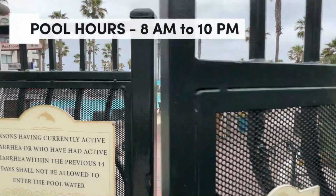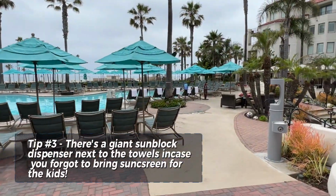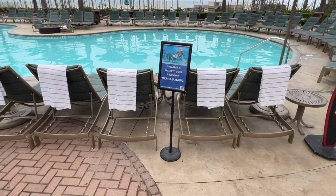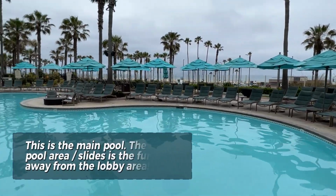There are 3 main pool areas on the resort. The main pool is in the central, and you'll walk by a hot tub area, and then on the far end is the kids pool plus slide area. Most of the families were there.